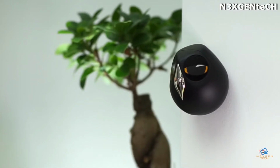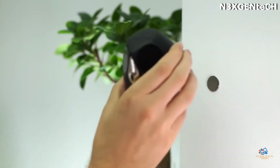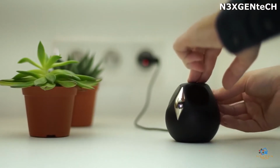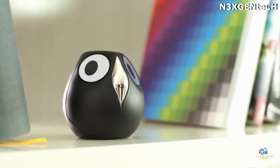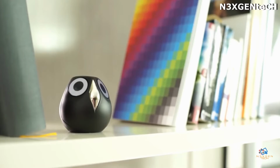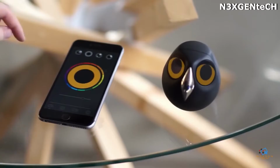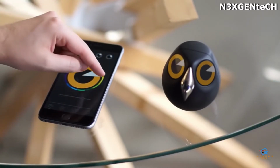If ULO looks sleepy, you need to charge its battery. It blinks when someone takes a picture from the app, and its eyes follow movements in the house. The mobile app allows you to customize its eye color, size, and shape to match your interior.